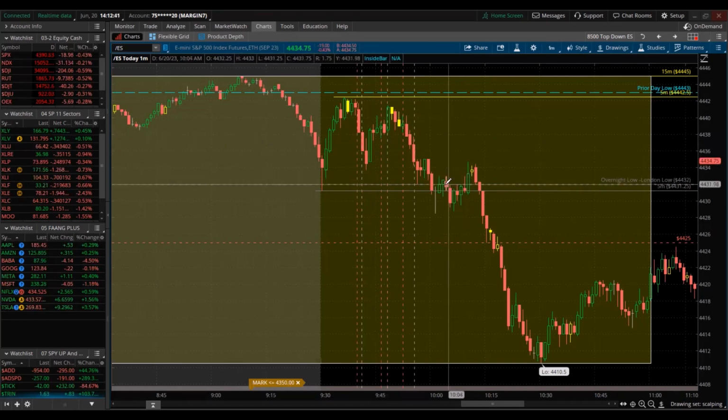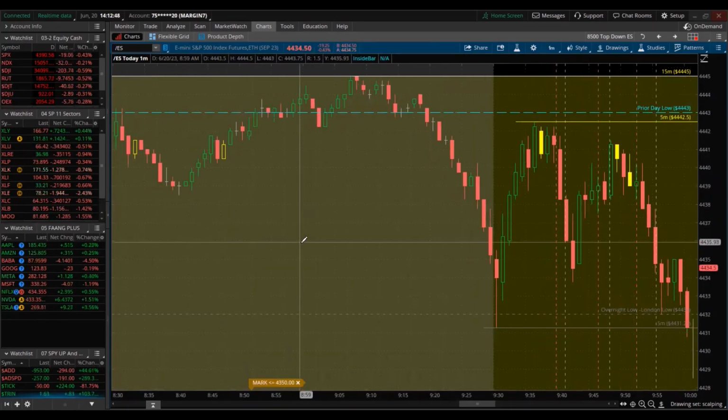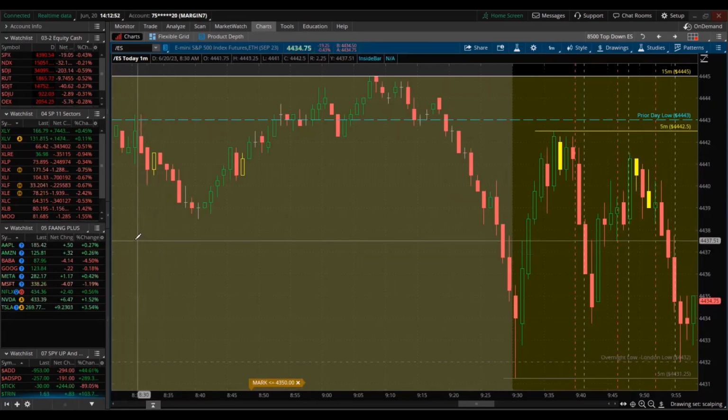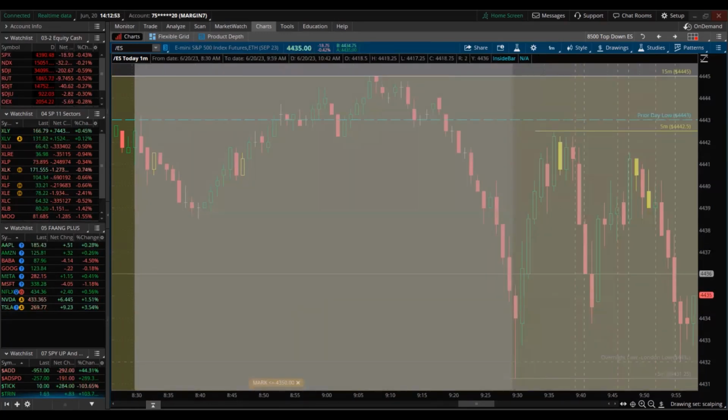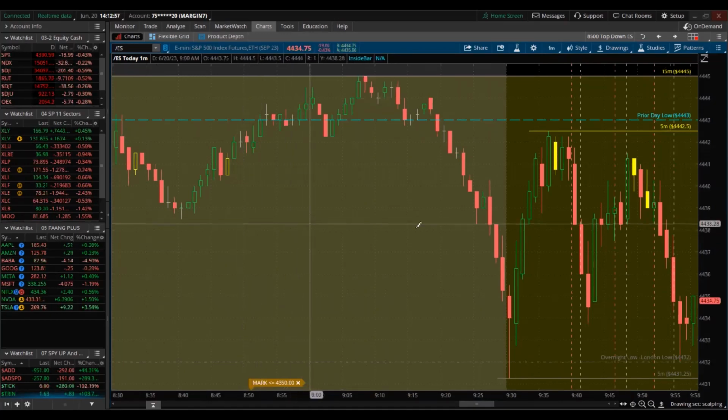So let's zoom in. Since I got done around 10 a.m., let's zoom in there. Let's go forward a little bit. That's good enough. Let's go from the 8:30. Let's actually take it from the 9 a.m.